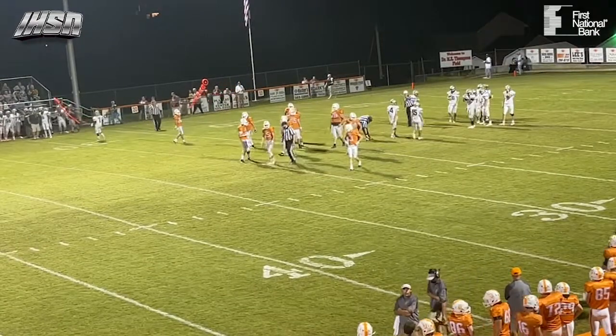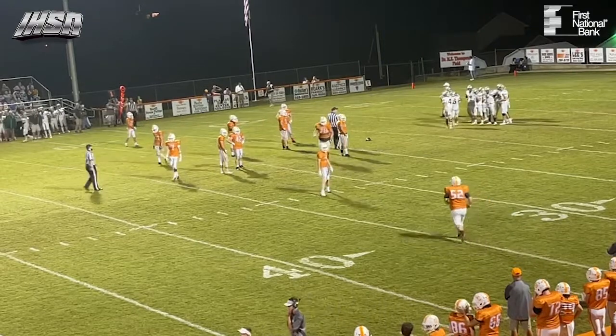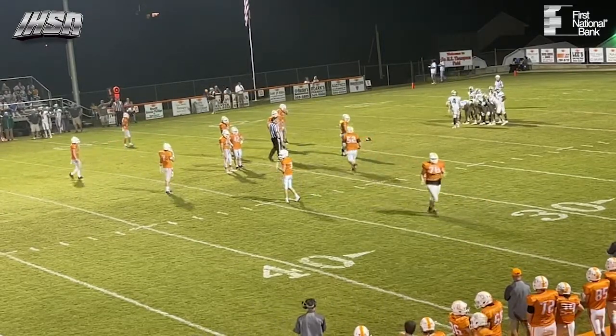Oneida came in 5-1. Indians will fall to 5-2. The first loss in the state of Tennessee for Coach Jimmy May, and the first region loss. Oneida will drop to 1-1.